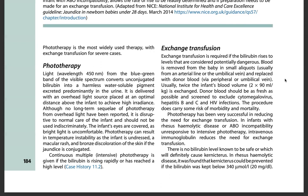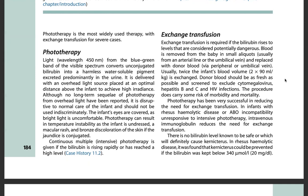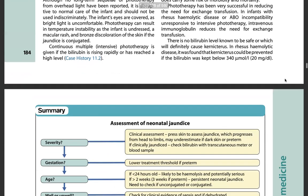Phototherapy has been very successful in reducing the need for exchange transfusion in infants with rhesus hemolytic disease or ABO incompatibility unresponsive to intensive therapy. IV immunoglobulin reduces the need for exchange transfusion. There is no bilirubin level known to be safe or which will definitely cause kernicterus. In rhesus hemolytic disease, it was found that kernicterus could be prevented if the bilirubin was kept below 340 micromole per liter, that is 20 milligram per deciliter.